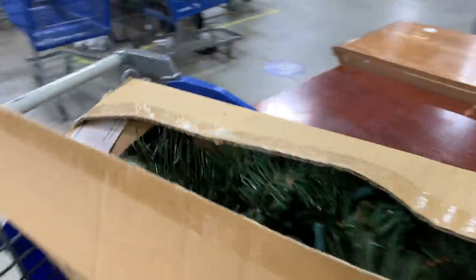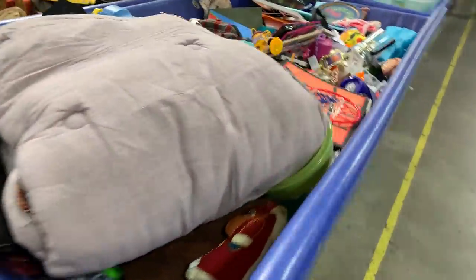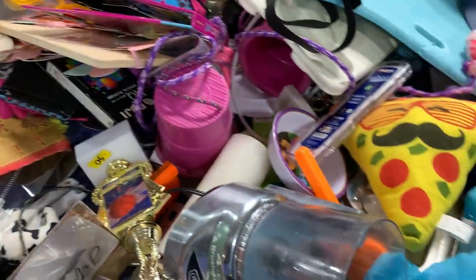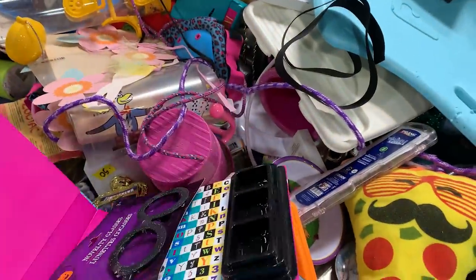Oh, never seen something like that. Oh, and here's my cart. We never went down here. Oh, the Taco Bell dog. Kinda dirty. Sticker art.